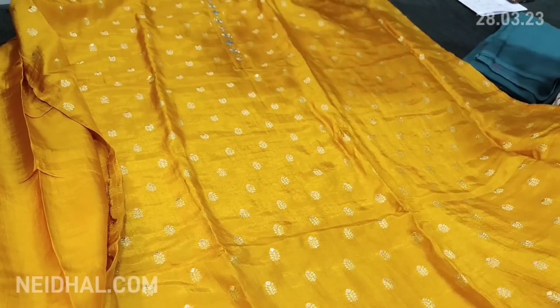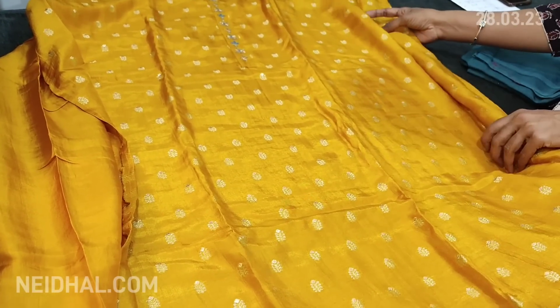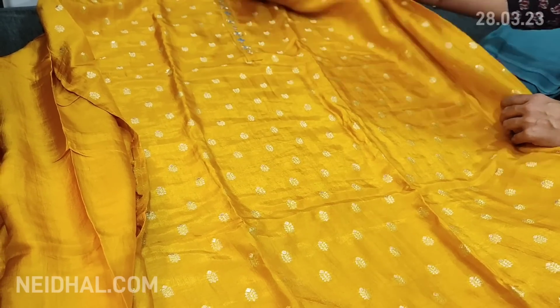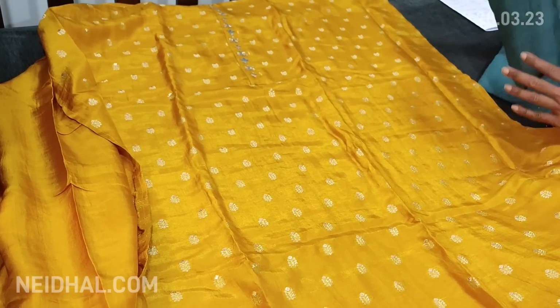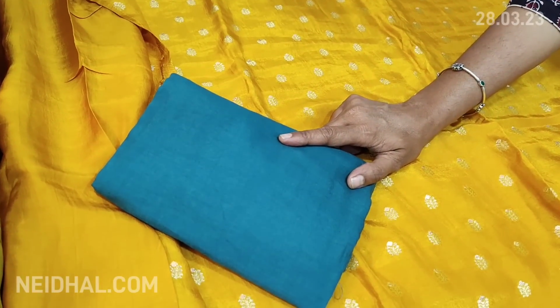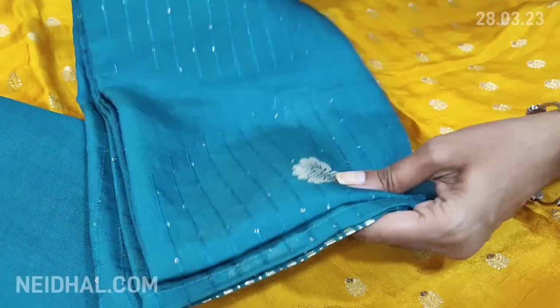The fabric is soft, silky, shiny material. Lining is needed. The zari woven buttas comes only on the front side and it's plain at the back. Beautiful color in fenugreek, mehendi yellow color. We have grayish blue santoon bottom and dupatta is also in grayish blue color.